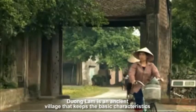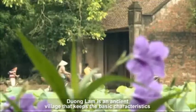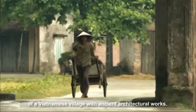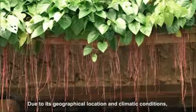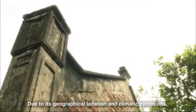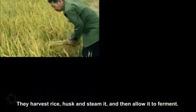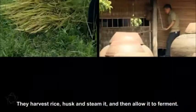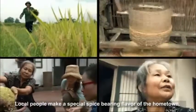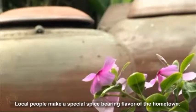Duong Lam is an ancient village that keeps the basic characteristics of a Vietnamese village with ancient architectural works. Due to its geographical location and climatic conditions, the village has many specialties. They harvest rice, husk and steam it, and then allow it to ferment. Local people make a special spice-bearing flavor of the hometown.